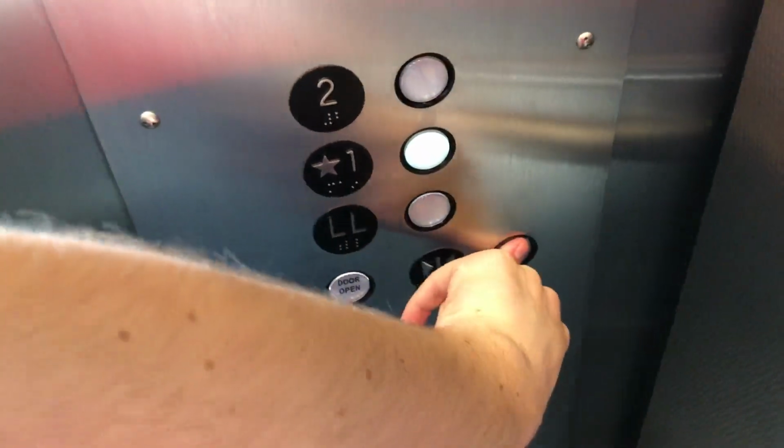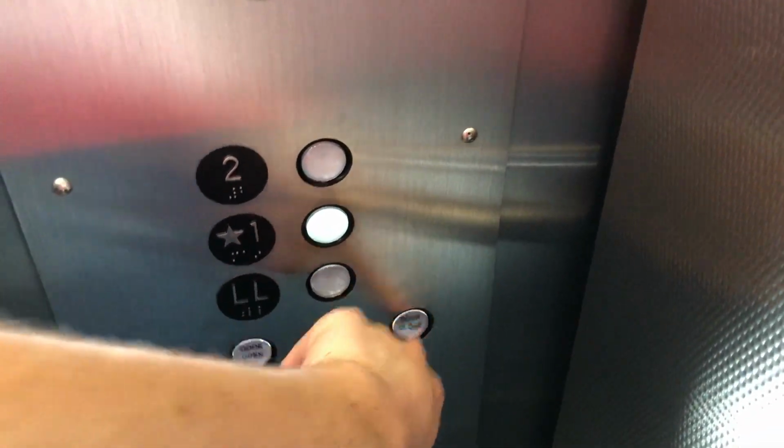People out here. Back down to one. Operating instructions. I think that's for fire service. Certificate installed 1972. It's a basic stainless steel snap cab. Redone. There's like a security mirror right there. I'm not sure why. Here, back up one.